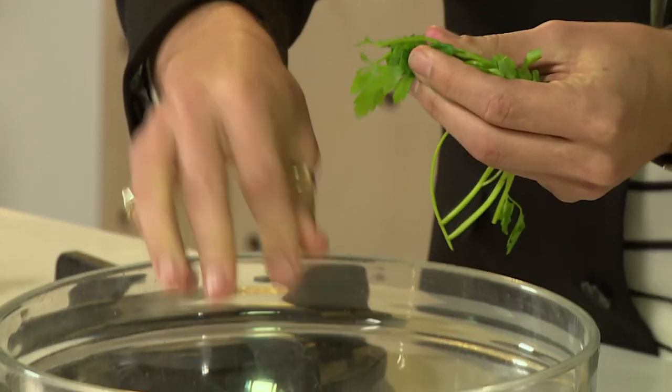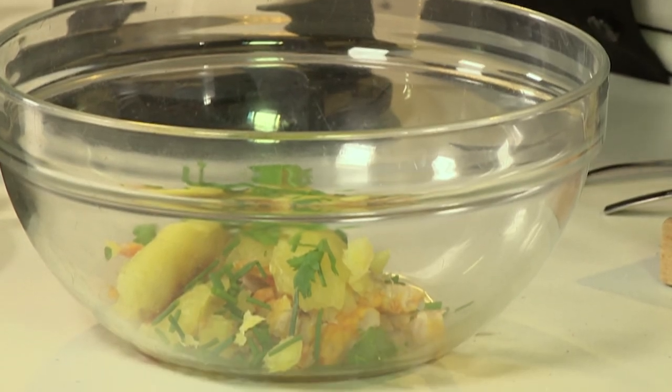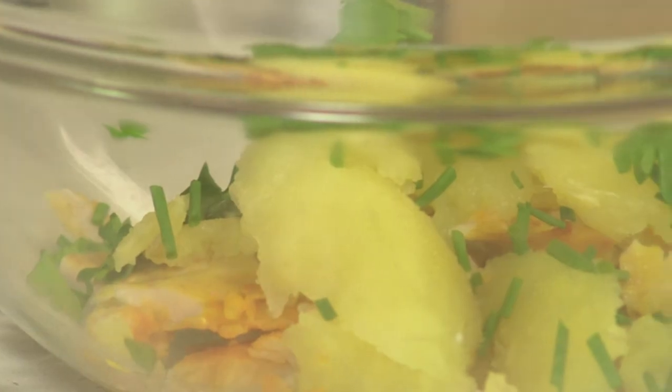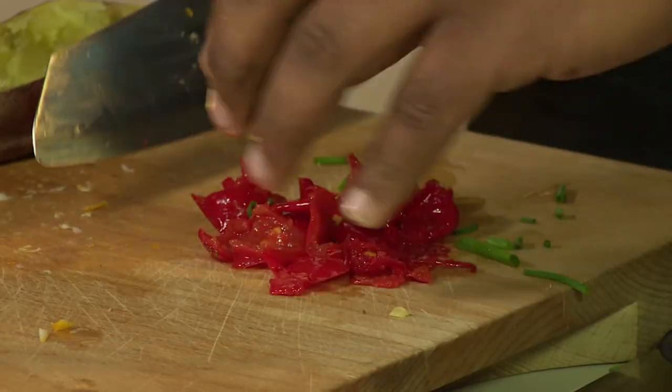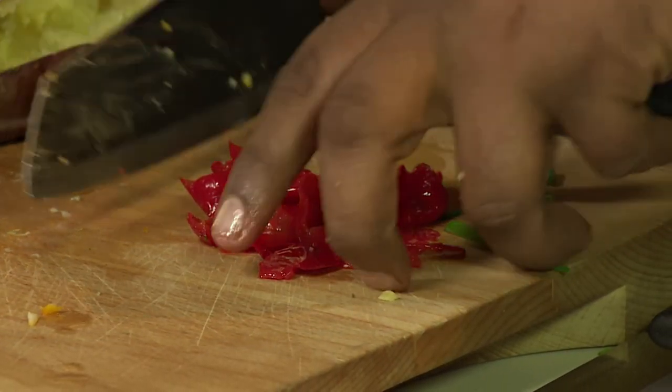What do you describe onion as a flavour? Onion gives you a beautiful savoury note. I always say, as soon as you smell onions cooking, you know there's going to be an amazing dish on the way. So I've got some pepperdews that I'm just chopping up. They're going to add a nice tanginess to it. It cuts through all those other flavours.